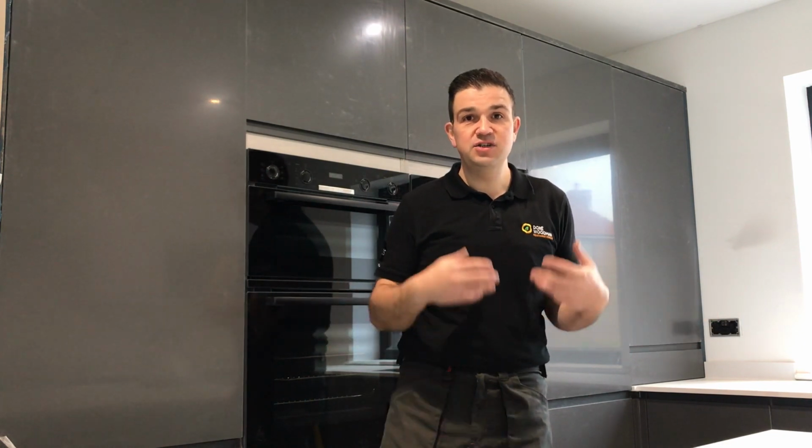New builds and heat pumps work hand in hand. Simple reason being is that the heat demand in your home from doing a new build will be a lot lower than, say, someone who's got a 5-bedroom house that's been around since the 50s that would maybe require a much larger heating capacity due to the fact that it can't hold the heat in the building.